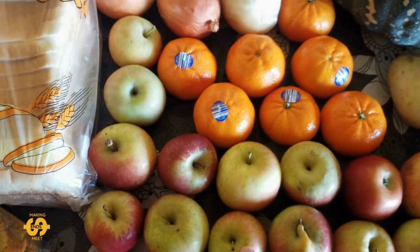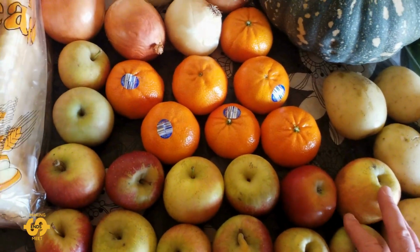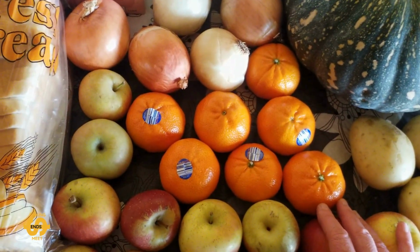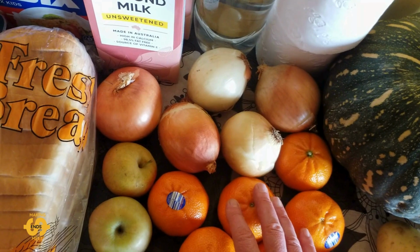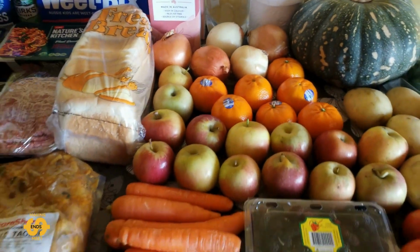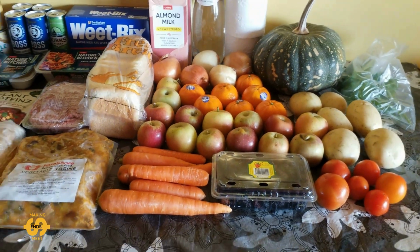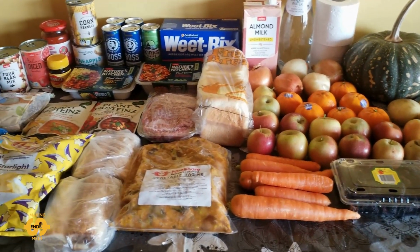There was quite a few apples. I think there was about 14 apples I counted all up, which will be really helpful. And there's also about 7 mandarins and about 5 brown onions as well. So that's everything I was so fortunate to get this week, which is an amazing help. It really does make a huge difference to get what we do.